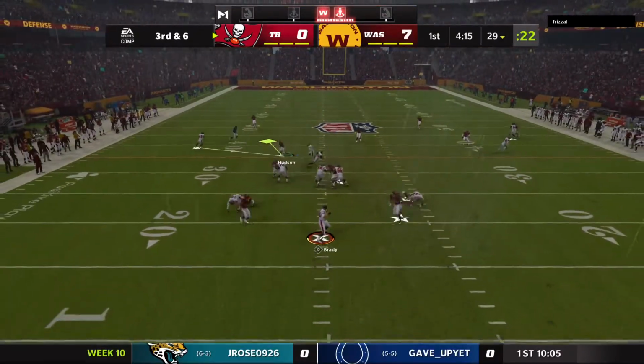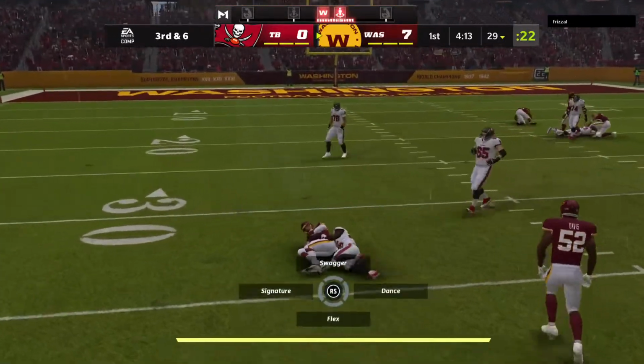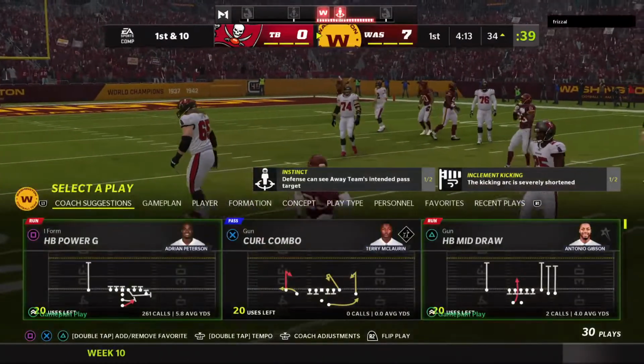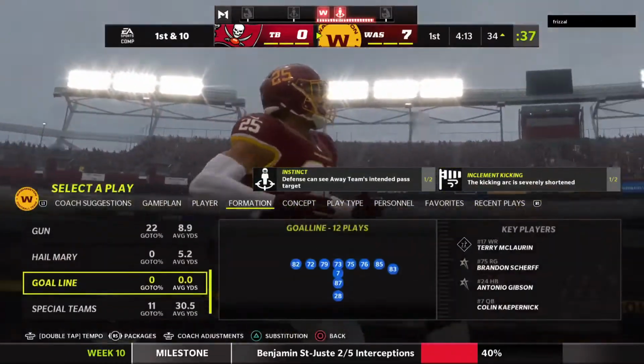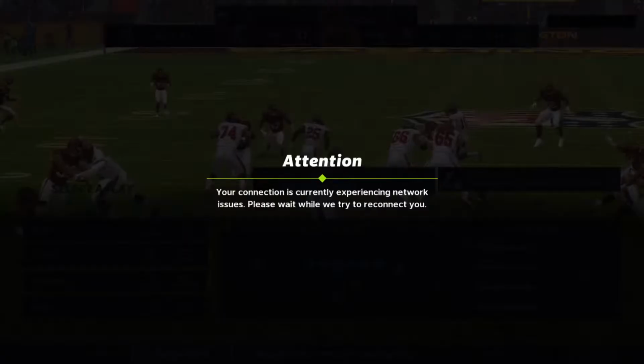Throwing is Brady on third down. And he fires one that's intercepted. Picked off by Benjamin St-Juste. And his guys are going to take over at the 34-yard line. So, CD, his very first pass of the afternoon intercepted.